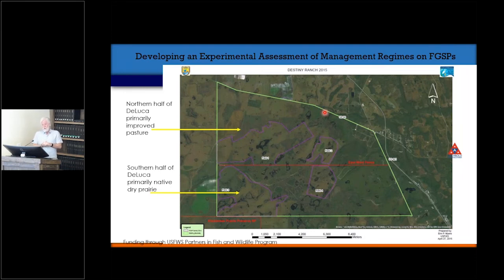However, DeLuca Ranch is ideally situated, ideally organized for a large-scale experimental test of various regimes. As Brent mentioned early on, almost half the landscape at DeLuca is either native grasslands or improved or semi-native. Most of the improved and semi-native occurs up here in the north, and most of the native is down here in the south. So what we were proposing, we haven't done this yet, but it is at the point where we're discussing it, is an experimental assessment of management regimes.